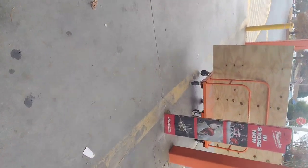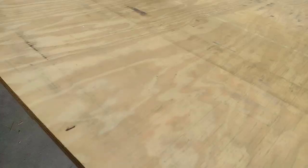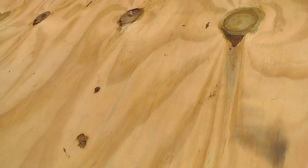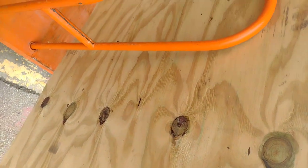Yes, sir. But anyway, that plywood right here cost me $50 just for this. But it's a treated one, so I won't have no problems out of it. I ain't got no bar. Only thing I see right here is when they press that together.